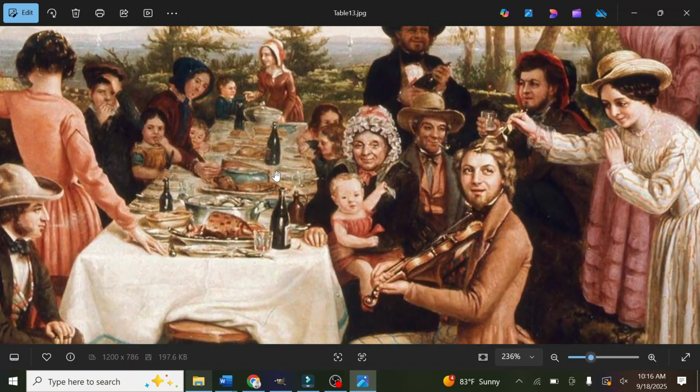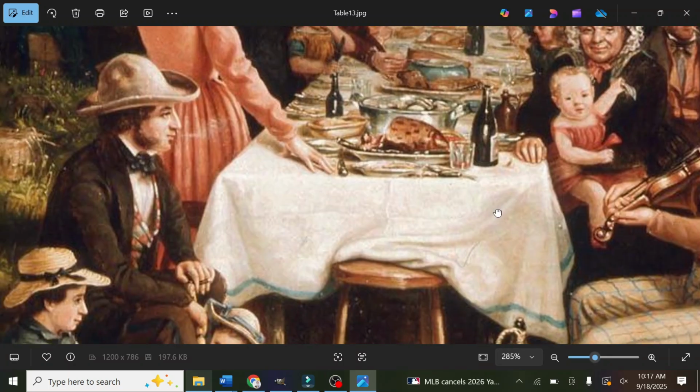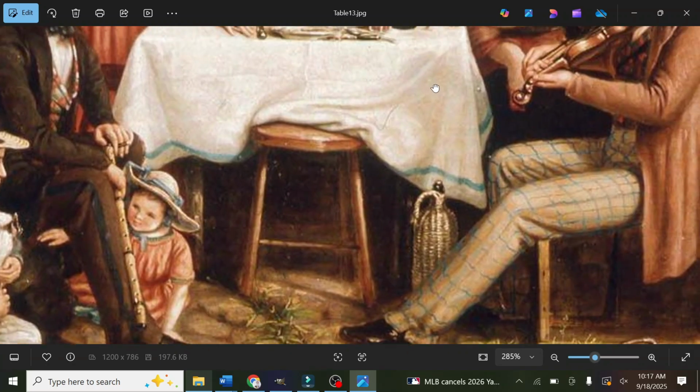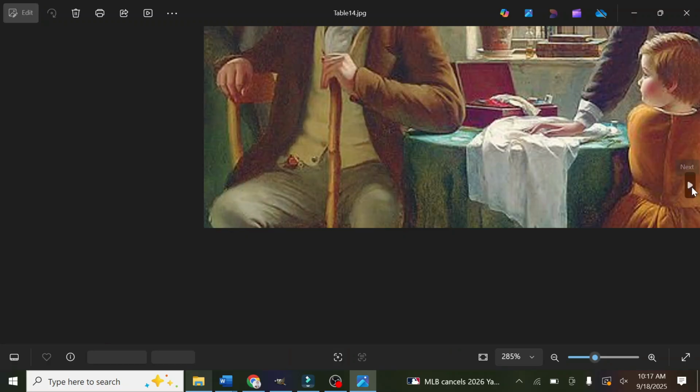And this one is a picnic. You can see there are creases in the tablecloth. It's a little bit more frumpy, but it's a white tablecloth, a little blue edging along it. We'll be coming back to this painting later because dishes and bottles and all sorts of fun stuff. Creases in your tablecloth, particularly if they're white, I would suggest having creases in your tablecloth.